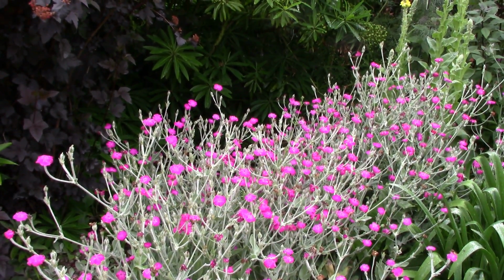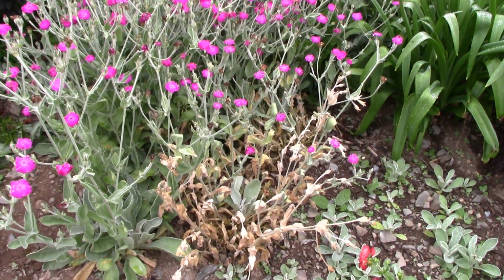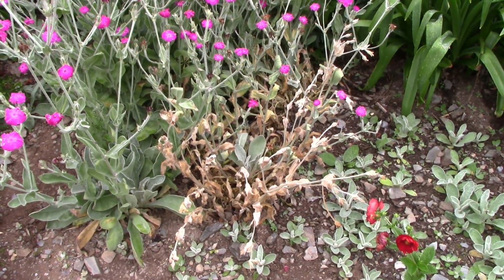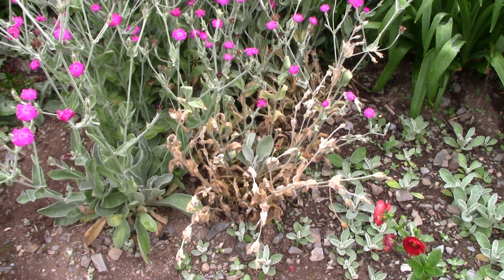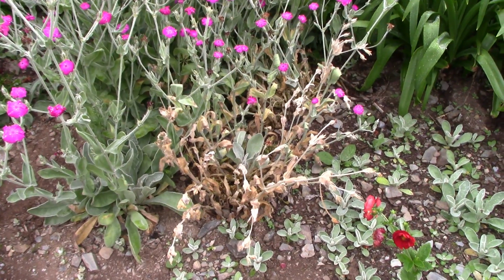Now, when it finishes flowering, the plants go a little bit like this, you see, with the foliage kind of dying off a bit, and you can weed them out, or you can allow them to seed.